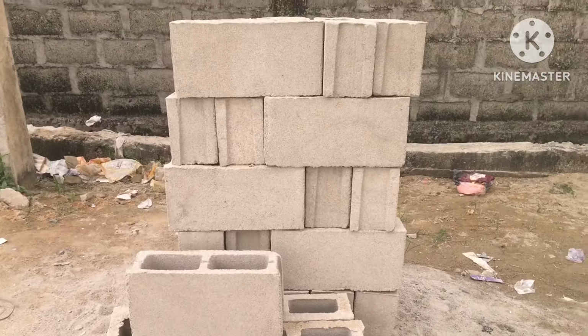So this is how they cut the ring of the parapet. This is how the ring is going to be, and this is the reason why they are cutting it like this. Okay, now like this is good.